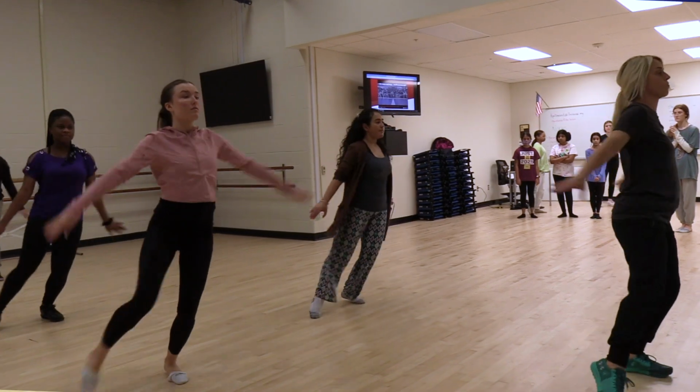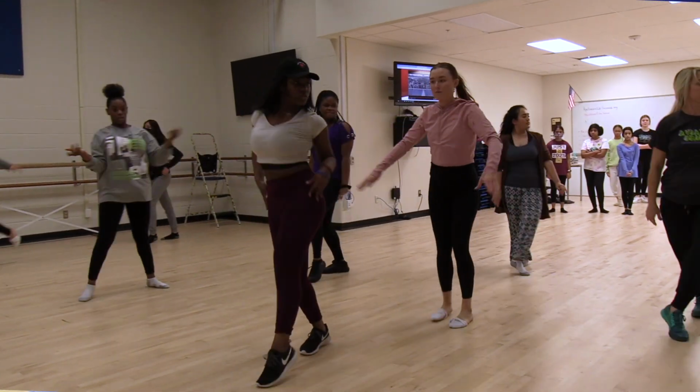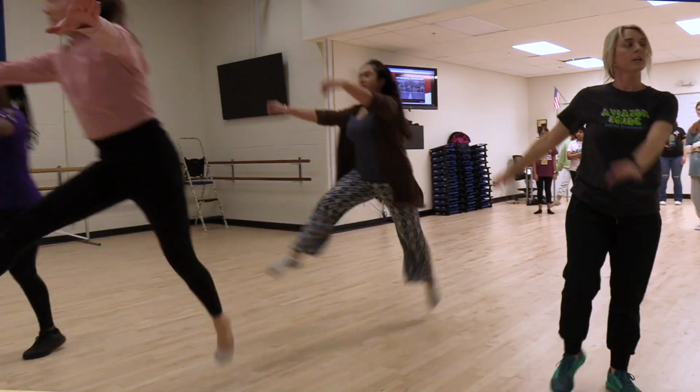I love Dance 1 because A, we get to work with Coach Coleman and she's just lovely to work with. And then also we're exposed to so many different dance styles that we get to work on and also work on our technique and flexibility, which is so much fun to do, although hard work, but Coach Coleman definitely makes it fun and you should definitely take dance.